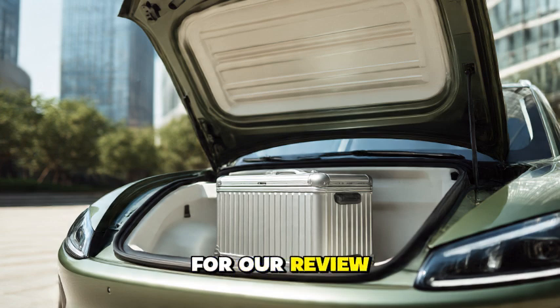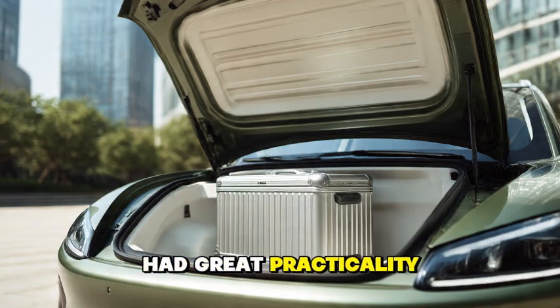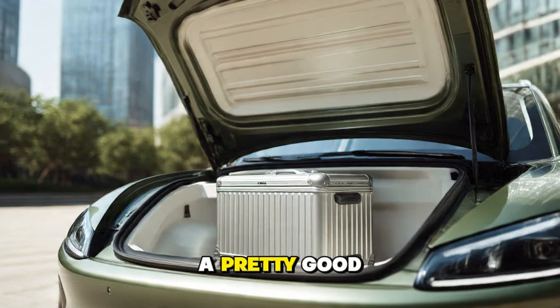So that's it for our review of the Xiaomi U7, a car that has genuinely impressed me more than I expected it to. Now, we loved the SU7 for the way that it drove, because it was sporty in a way that no other Chinese car is, had great practicality for a saloon, and it was very connected and it had a pretty good interior as well. But I do think Xiaomi have learned a lot of lessons between that car and this one, and they've applied them all to the U7.